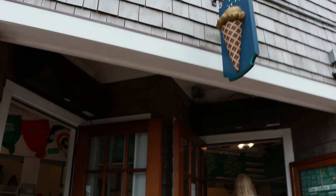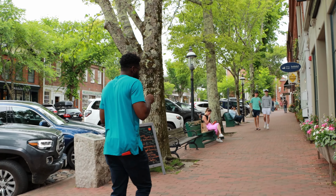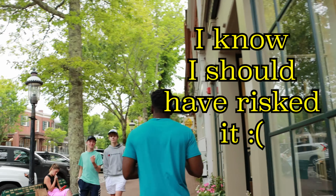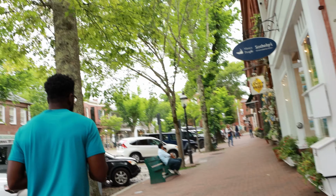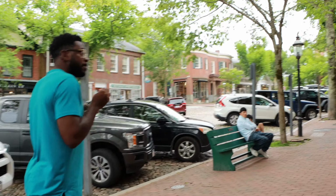We later got ice cream. I wanted to try the lobster ice cream, but I didn't want to risk it. Ice cream is kind of expensive, and it wasn't something I wanted to risk. So I ended up getting something probably more normal. But yeah, Nantucket's actually a really expensive place to be.